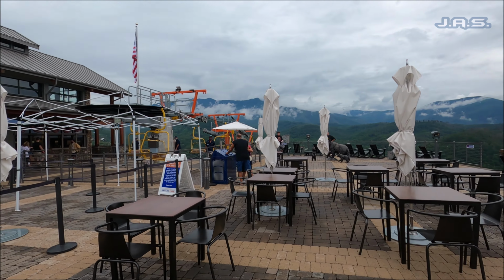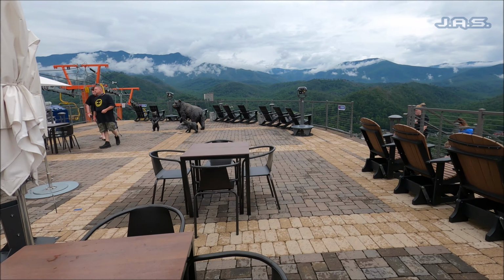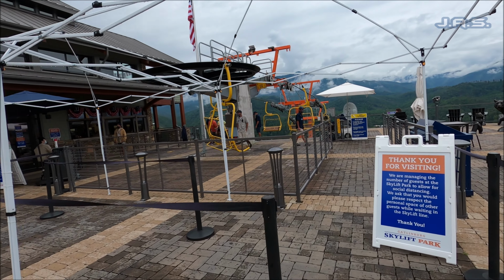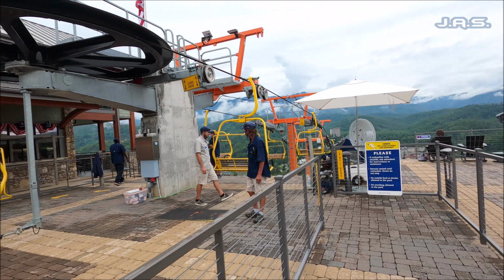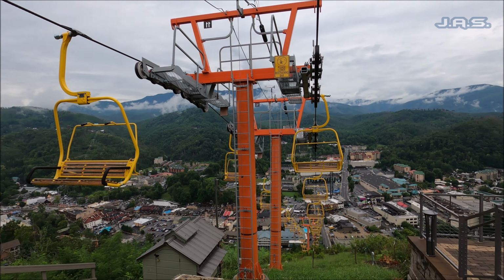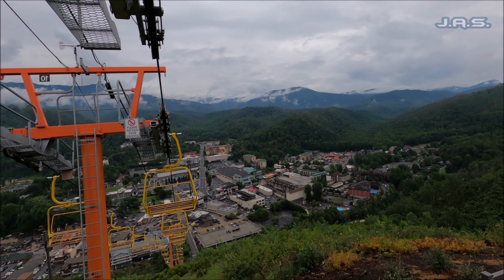And then up here you have these little chairs for you to sit down and enjoy the view. And then this is how you get down. You have this skewer thing. So here we go. Alright, so now we are going down. And look at that view. Still got the mountains in the back.